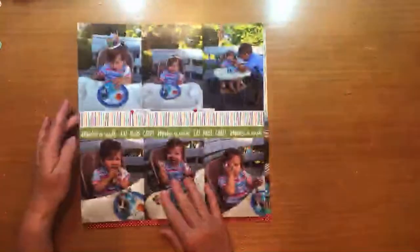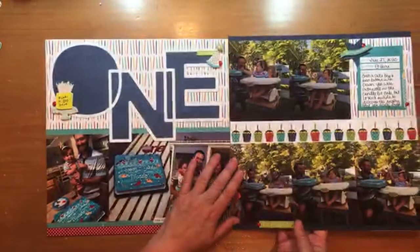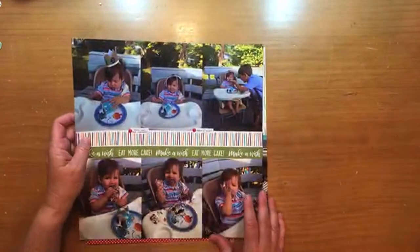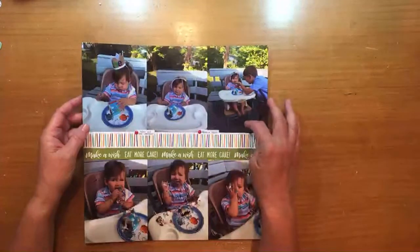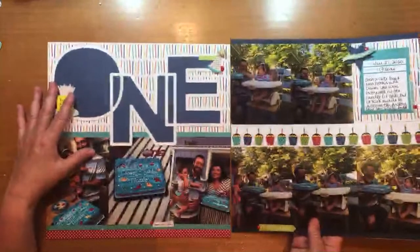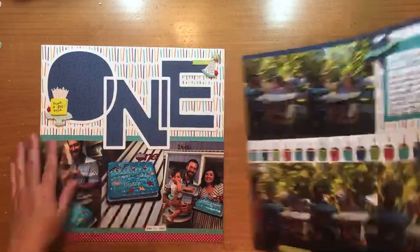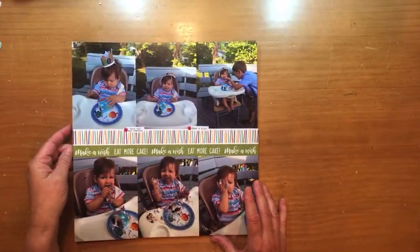I almost forgot about that. So this is the back side, because I had so many photos and I was thinking about putting them into a 6-up, but I didn't have enough photographs that I wanted to take the time. Plus my 6-ups would have been sideways, and I really wanted them to be vertical, so I just did it on the back. So here is the cake part of his first birthday party, with 14 photos in this one.